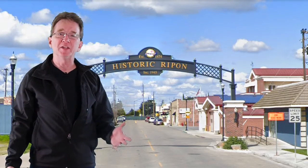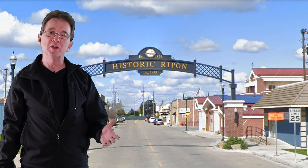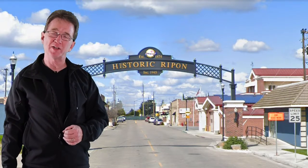Today we are in Ripon, in the area north of Milgio Road, south of River Road, and east of Highway 99. Our first home is on Siegel Court. It has 3 bedrooms, 2.5 bathrooms, and over 2,700 square feet. This home on a large corner lot also features a 3-car garage.